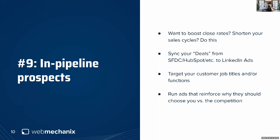But this is a great way to really narrow in your messaging, not just on the whole company, like some intern might not really care about your product or solution, but really focusing on the decision committee as much as possible. And then the ads that you run should reinforce why they should choose you versus the competition, right? What are the things that differentiate you as a company? What are the reasons that your prospects ultimately choose you and become customers versus your competitors, right? These are the things that you want to be reinforcing in these ads and in this messaging, right? So this is a powerful way to provide air cover to your sales team.